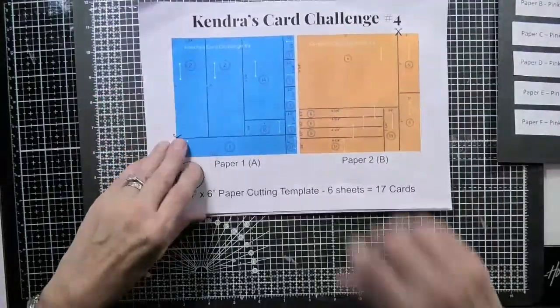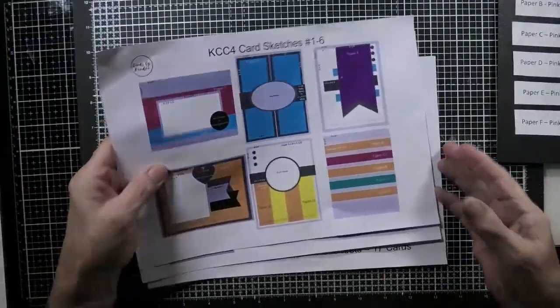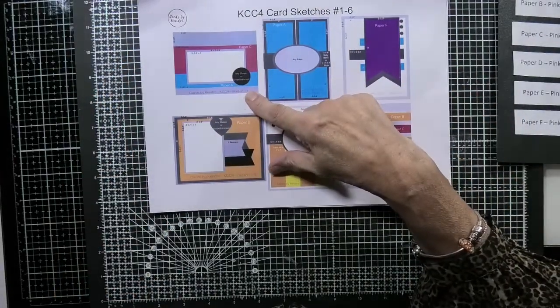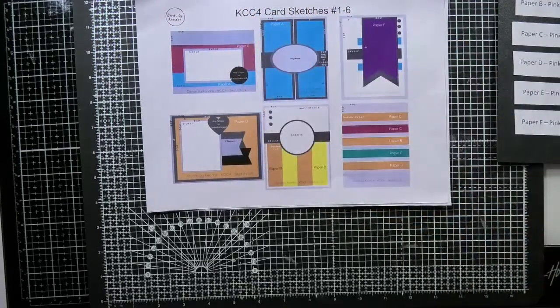Okay, so today I'm obviously a bit out of touch with filming. I've not filmed for a few weeks. I'm going to do sketches 1, 2, 3 and 4. And these are the sketches.